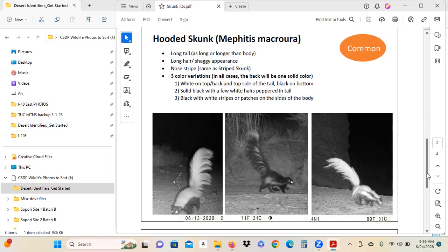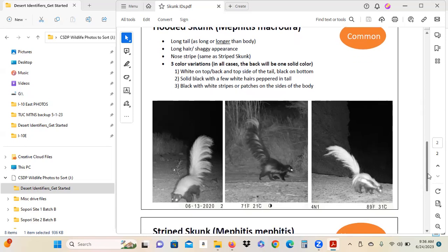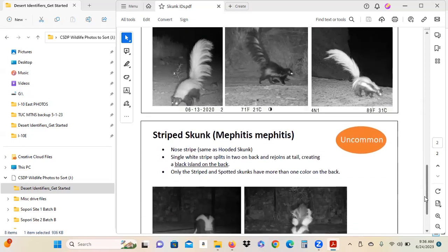So identifying by color can be harder, of course. That's why I go by the tail. But here's the three different color variations for you. There is one that's white-backed and white-tailed, just like the hognose skunk. There's also one that's pretty black with just a few white hairs here and there. And then there's one that has black with white stripes or patches on the side of the body. So again, go by the length of the tail for all of these skunks.